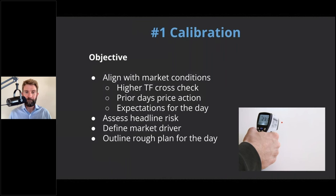Number one, calibration. We need to calibrate to current market conditions. Our objective is to align with the conditions that we're given. So we're going to check the higher timeframes. We're going to check the prior day's price action. We're going to check the expectations for the day, or we're going to come up with expectations for the day. This is where the intuition, skills and experience of being a trader come in, right? We assess the headline risk. We define the market driver. We outline a rough plan for the day. That's our calibration, those steps to calibrating what we're going to do.